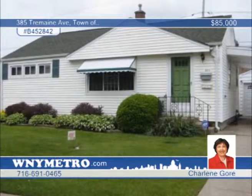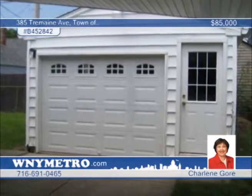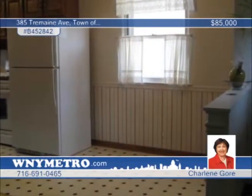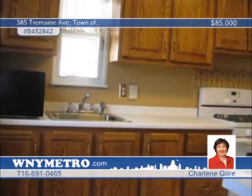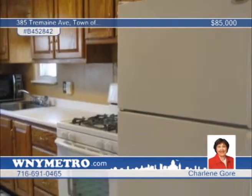This wonderful 3-bedroom home is ideal for the first-time home buyer. The move-in condition ranch offers many desirable features, such as a great exterior appeal, a convenient carport, and a garage. Inside amenities include glistening hardwood floors, a well-designed and efficient kitchen with oak-faced cabinets, and all new appliances. The fenced backyard is low maintenance and offers a terrific place to entertain guests. Contact Charlene Gore to see this affordable home in person.